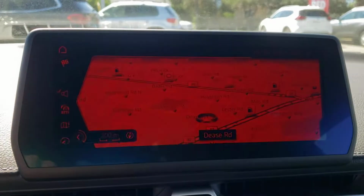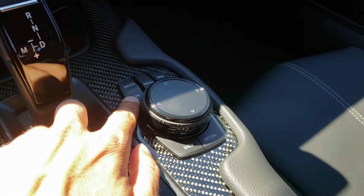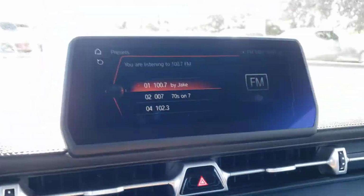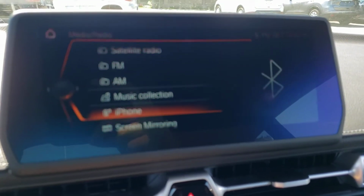You've got a few different ways to navigate the screen here. You can use the touchscreen like I just showed, but you've also got the controls down here as well, so you've got lots of shortcuts up top, so you can easily navigate the screen. So we'll go ahead and take a look at the audio options, and of course you've got your standard AM FM radio. You've also got XM radio, as well as your music collection. You've got your Bluetooth as well.